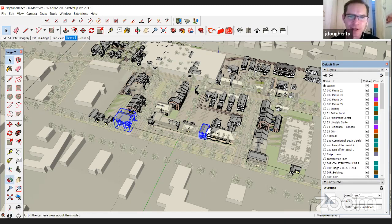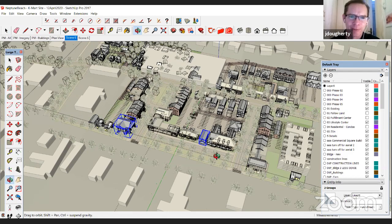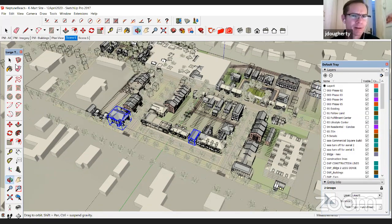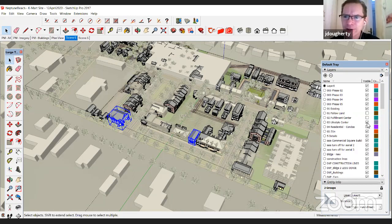Basically what I'm doing right now is I just took these two buildings out on that main space, fronting Atlantic, and I like the way that they looked in the lifestyle center variation. Those two buildings are highlighted in blue right now. So actually what I just did is copied them from the lifestyle center configuration, and I just dropped those also into the fine-grained walkable urbanism configuration.